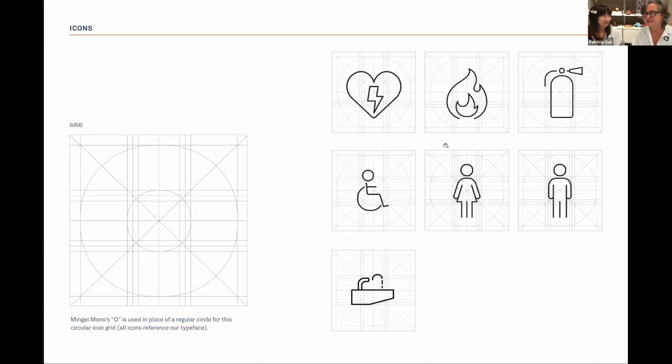We have favorites. Yeah, I have a favorite. What's your favorite? My favorite's the elevator. Oh, it's not here yet. Jessica Yorks, our Chief Advancement Officer, she loves the fire extinguisher. A lot of people really like the defibrillator one because it's a heart. My favorite is the water fountain. It's very funny, cute. There's motion there. There's a story. Water's flowing.